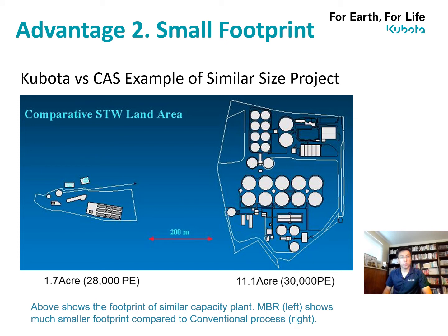Another advantage of KUBOTA MBR system is that it enables small footprint. These are the capture of similar capacity MBR plant versus conventional activated sludge plant from Google Map with same scaling. Both plants treat around 28,000 to 30,000 population equivalent, which is around 3.5 mgd. As you can see on the left, the MBR facility has significant small footprint.